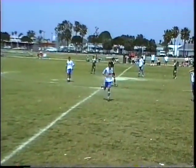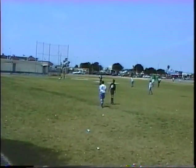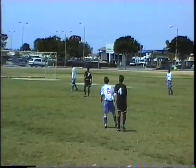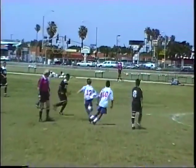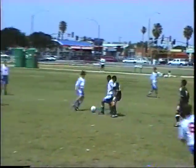And a substitution now for the red. Lots of good action in this package that we mentioned at the start. The boys under 14 are coming into the contest now is Derek Trees. Trees, the midfielder. And he'll try and see if he can help to regain that ball and gain control to get the counter going. And here they go in red again.